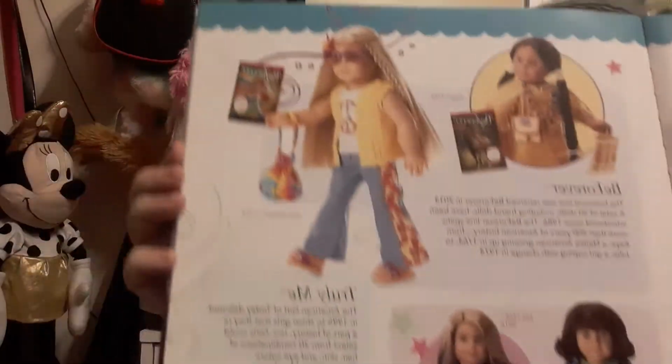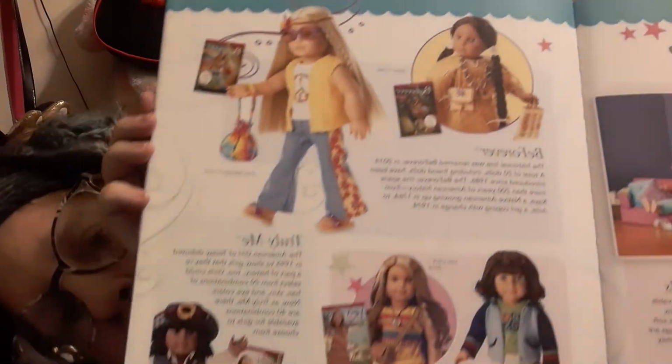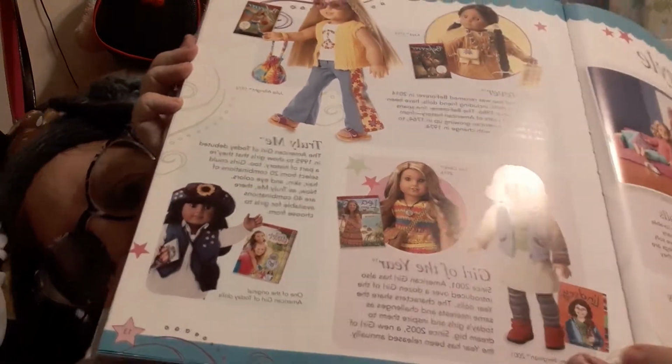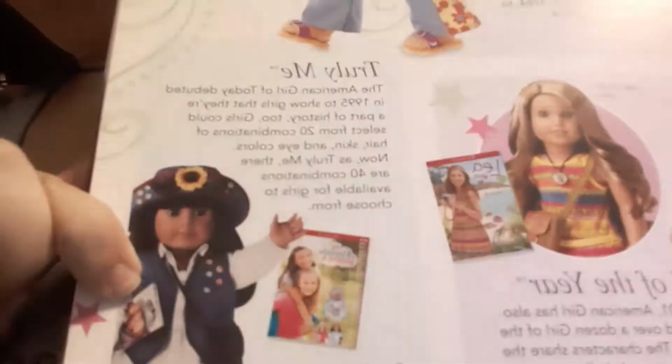See here, the dolls are made to be easy to pose and play. And it just kind of shows the historical line was renamed Be Forever in 2014. Like I said, it just kind of gives a history. I'm not going to go through every page, I promise, guys. So it just kind of gives a history of the company. And right there in the corner, that's the start of the Truly Me dolls.